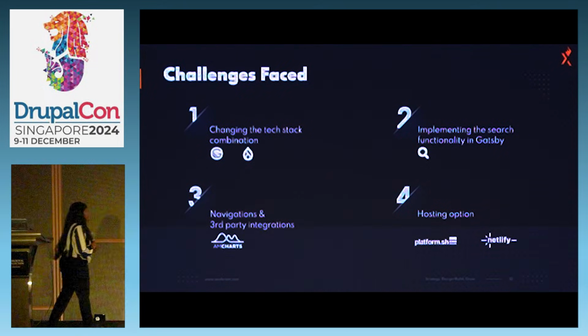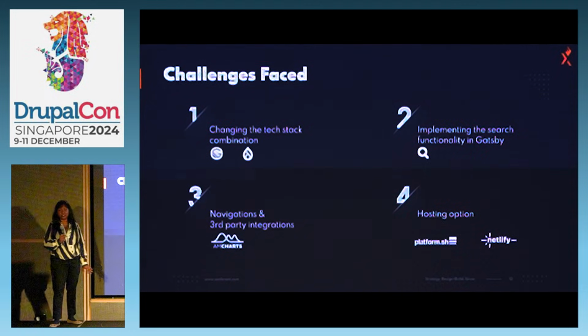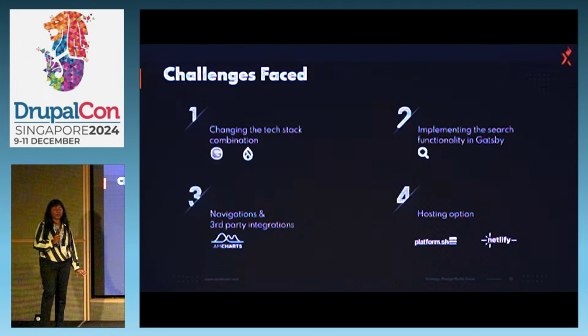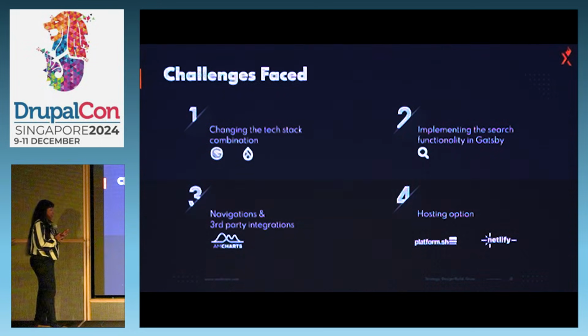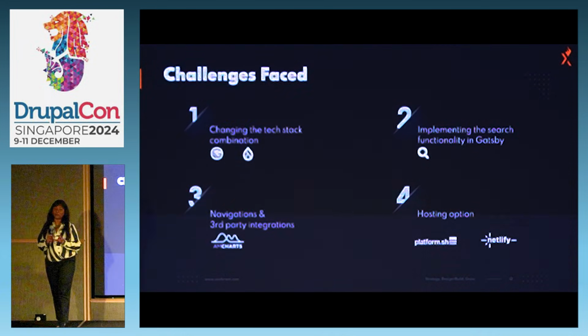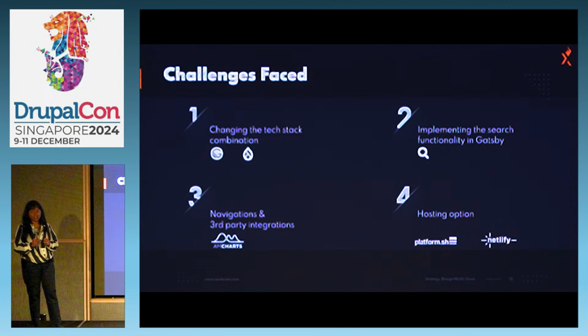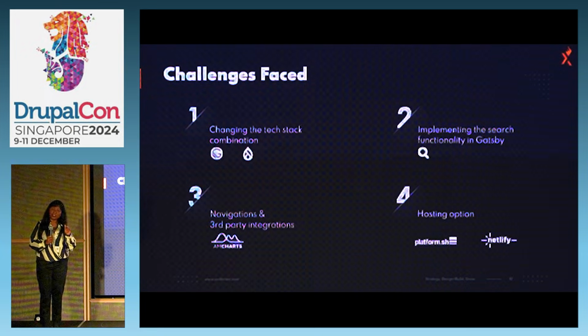Challenges faced. Changing the tech stack combinations. Every paragraph that was in Drupal was not pulling out when we migrated to Gatsby, because we had to rewrite the entire code for how it is pulled into Gatsby. That was really a challenge for us. The timeline was a really tight schedule for us. Around 29 paragraphs were there, and we wanted to change most of them. We reached out to the client, we drilled down, and we wrote all the paragraphs.